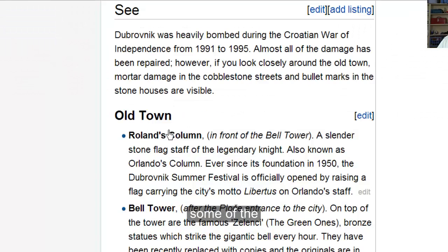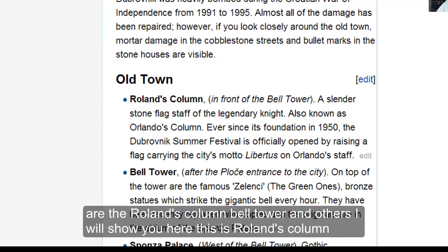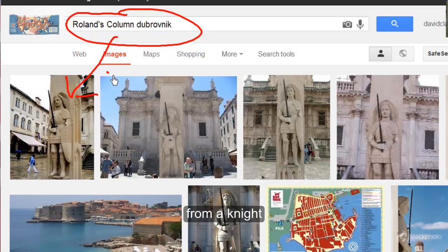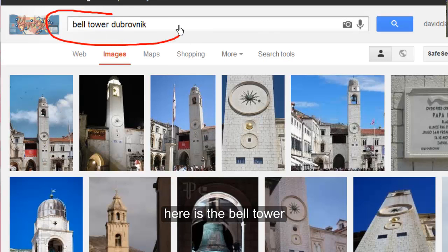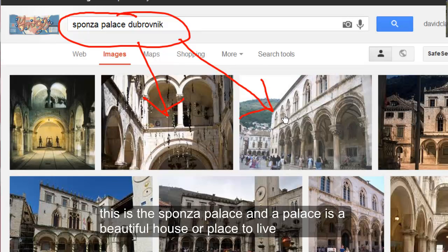Some of the attractions, what they call that, are the Roland's Column, Bell Tower, and others. I will show you here. This is Roland's Column from a knight during the Middle Ages. Here is the Bell Tower for an attraction there. This is the Sponza Palace, and a palace is a beautiful house or place to live.